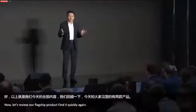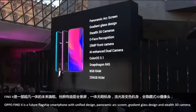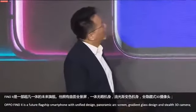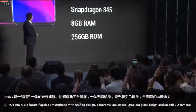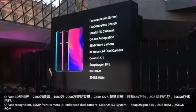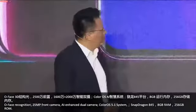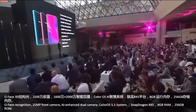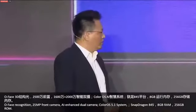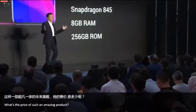Now let's review our flagship product, Find X, quickly again. OPPO Find X is the future flagship smartphone with unifying design, including panoramic arc screen, gradient glass design, stealth 3D camera, all-face recognition, 25 megapixel front camera, AI-enhanced dual camera, ColorOS 5.1 system, Snapdragon 845, 8 gigabytes RAM, and 256 gigabytes ROM. So, you will ask, what's the price for such an amazing product?